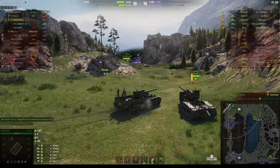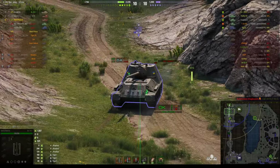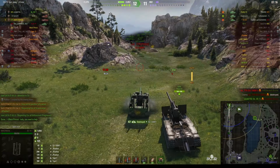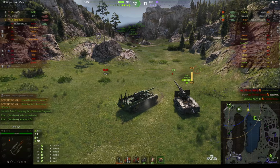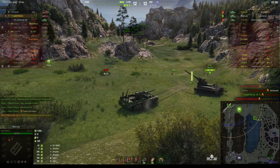Now, of course, you know that the Tier 7 RT on the Soviet line is the S-51. But it didn't used to be like that. Oh, and he's taken another kill, this time the SU-100M1. Yep, and that's 5 now. There's only 3 enemies left. He could still get a Radley Walters.